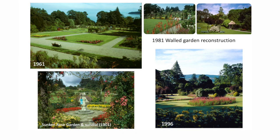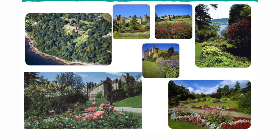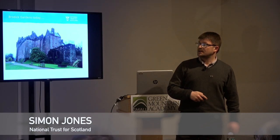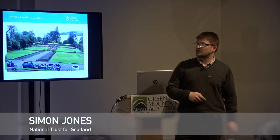Apologies just now, these are not particularly clear for you, but they're just some historical images to show you how the garden has evolved and changed over the years. The bottom one we have here is a sunken rose garden, and that is the work that is currently being renovated as we speak today. So that's the castle today. That's what we have in evidence. This is the walled garden today.